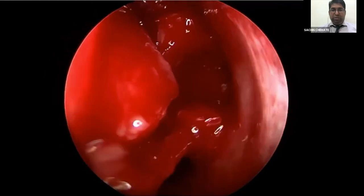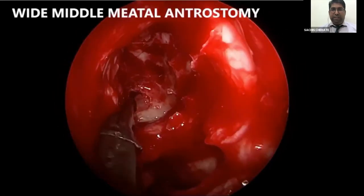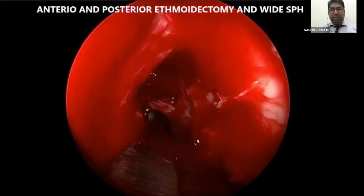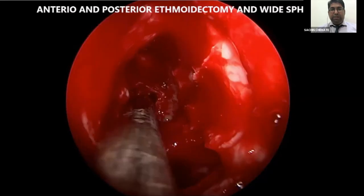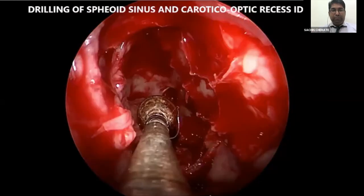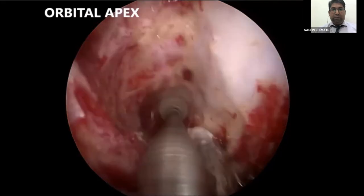To control the bleeding, we use three maneuvers. Either preoperatively we pack the nose with patties soaked in diluted adrenaline, or you can do head end elevation, which works most of the time, with slightly reduced blood pressure. And sometimes even with those maneuvers, if you're not able to achieve control, then you can take a patty, soak it with hydrogen peroxide, and keep it there for some time. That really works. So the ethmoid sinus and sphenoid sinus are opened.